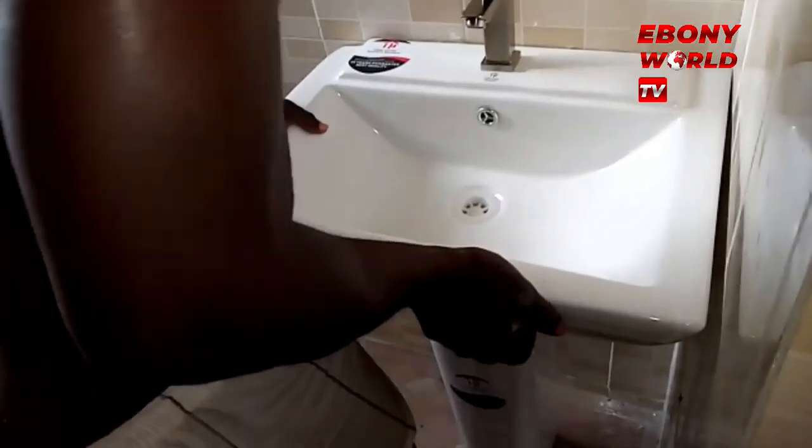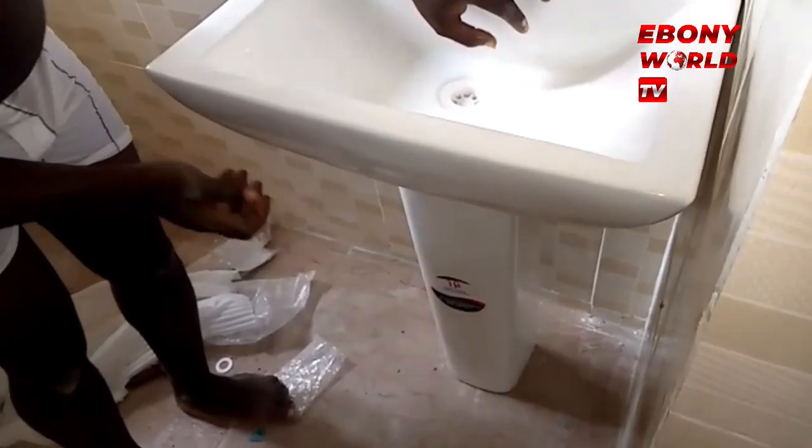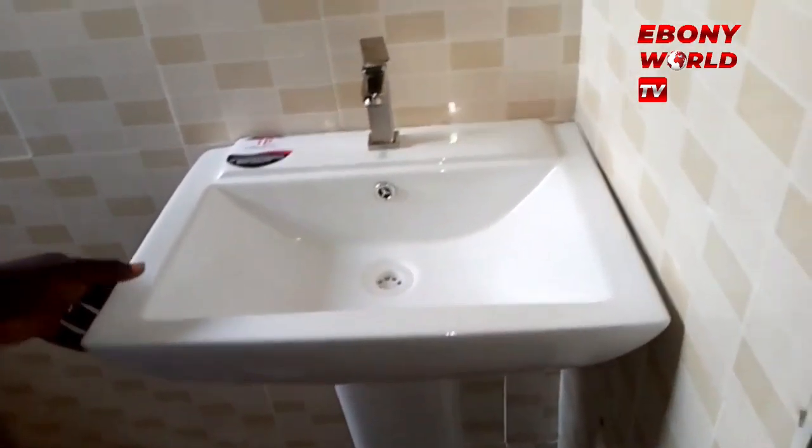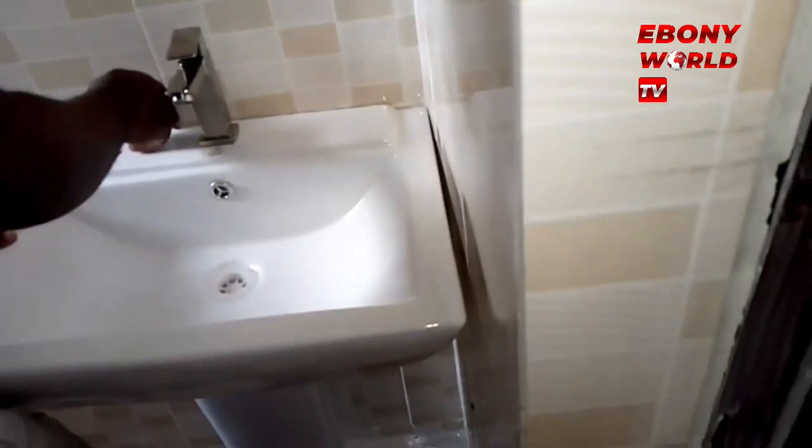That's the towel hanger. We paid 10,000 naira for that. And look at it now. Also, I'm telling you, when they are doing the plastering of your house, make sure the bricklayer makes sure that your wall is smooth. This is the negative. This is the disadvantage. This is one of the reasons that we are showing this.